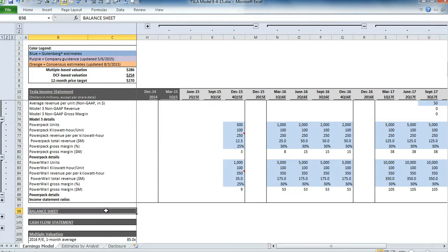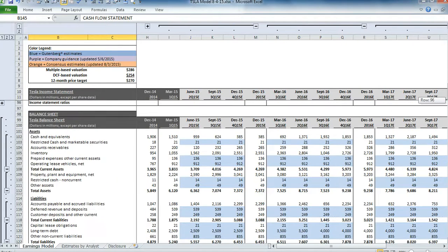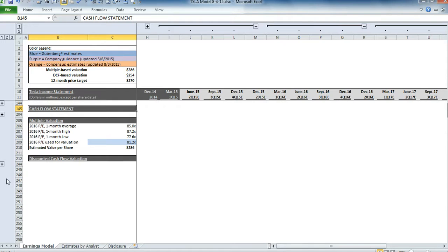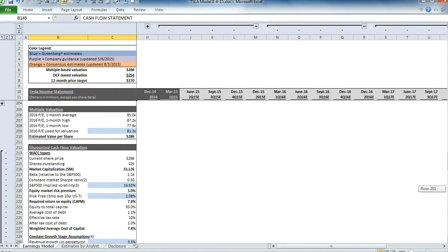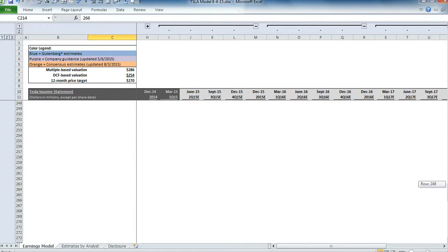We also model a full balance sheet and cash flow statement. If you're using a discounted cash flow approach, you'll need those details. Otherwise, you can just leave it collapsed so it doesn't distract you from your analysis. And the details of our discounted cash flow valuation approach are there as well. If you want some additional information on how we calculate this, we have a 10-minute video that describes our discounted cash flow approach on our website at www.gutenbergequityresearch.com or on our YouTube channel.